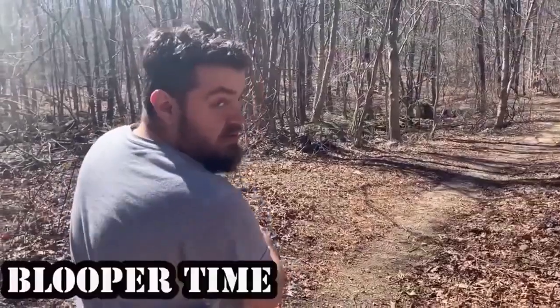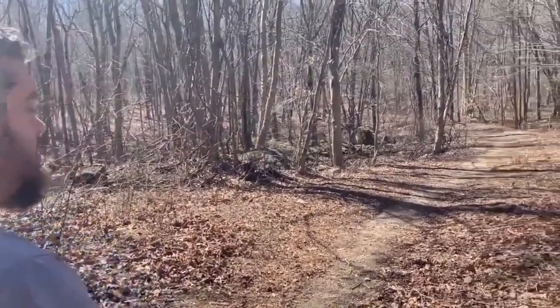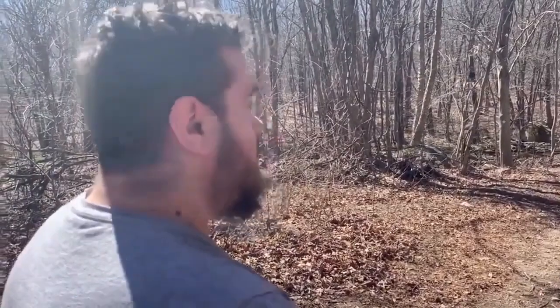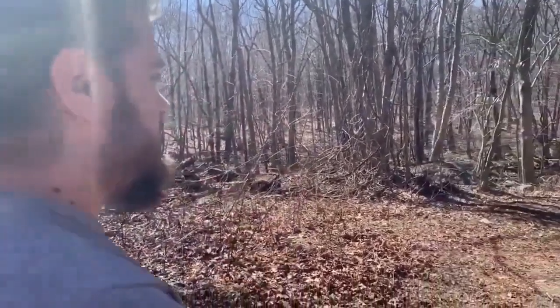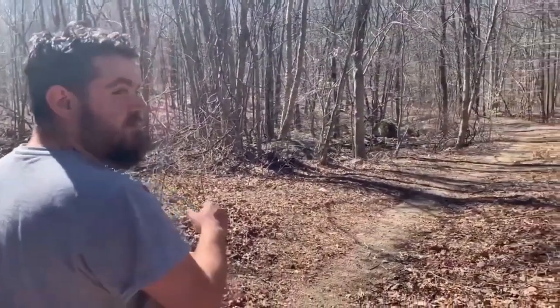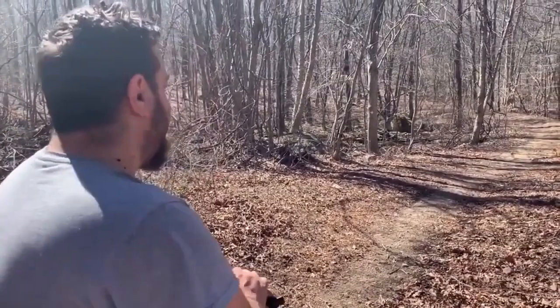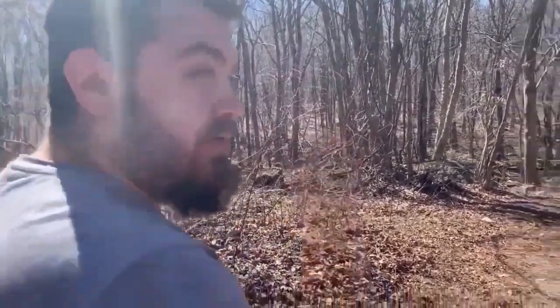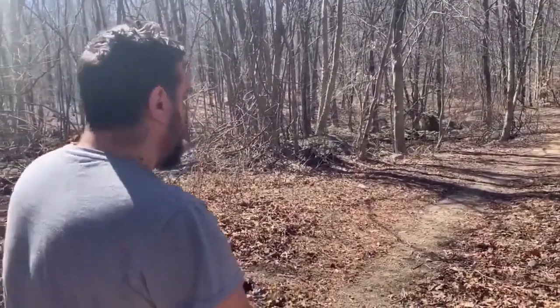So what do you guys like to see on trails? Woods, roosters, chickens. Let me know in the comments. I'm going to show you what I like to see, the kinds of things that I like to see on trails when I'm hiking.